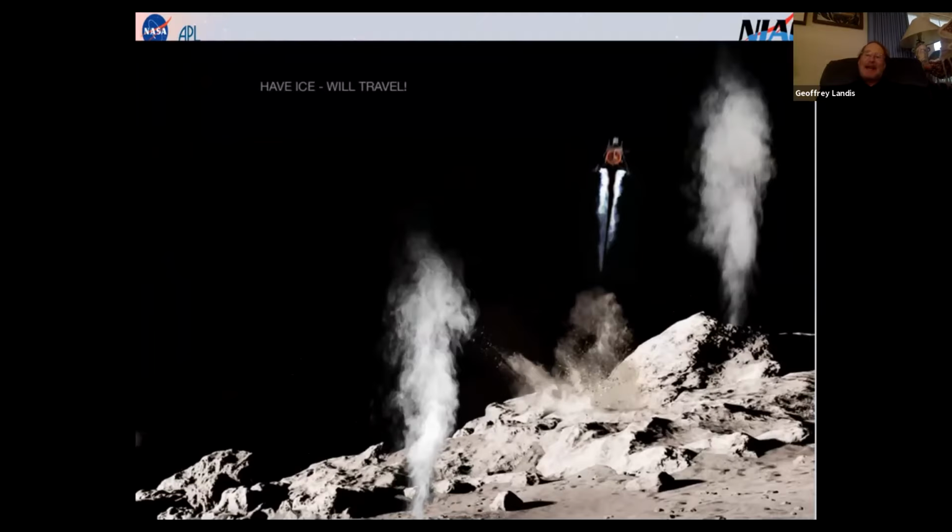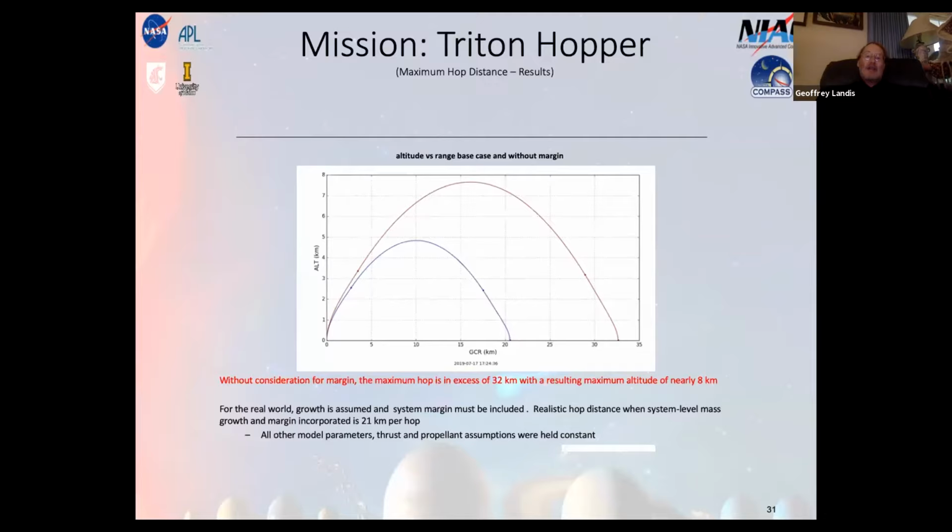So that was our phase one. Here's our phase two design. We worked a little bit harder trying to get more distance. In the phase two design, we can go about 32 kilometers in a hop. However, for engineering purposes, we want to keep a little bit of margin. We want to assume that not everything will necessarily work perfectly. So with margin, we run with a hop of about 21 kilometers per hop, saving a little bit of capability.